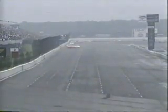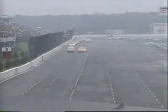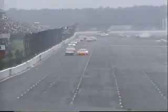We need to show that one more time. That car came very close to getting upside down. The back end of that car goes way up on the wall there. Watch it jump again. That thing is really bouncing up through there.